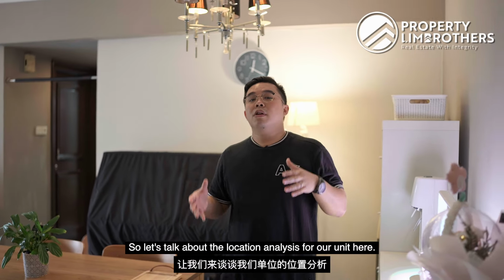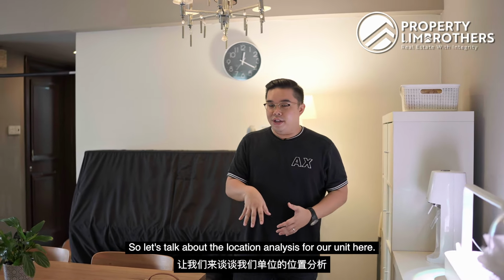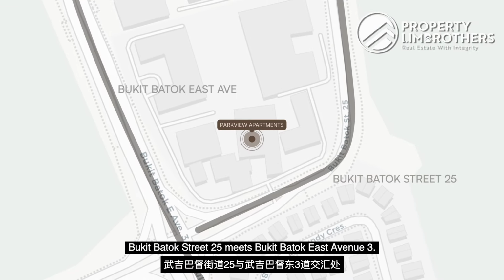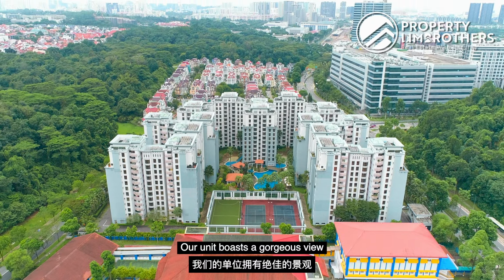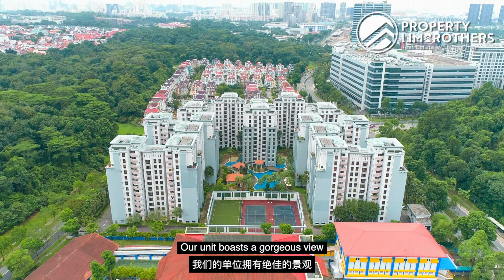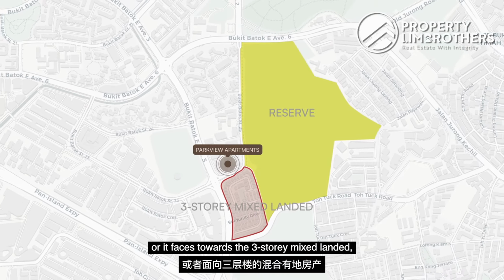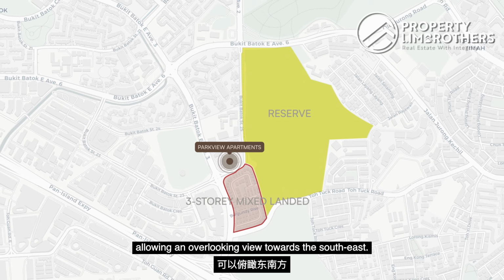So let's talk about the location analysis for our unit here. Parkview is located along where Bukit Batok Street 25 meets Bukit Batok East Avenue. Our unit boasts a gorgeous view as we either face towards the unblocked nature greenery and currently zoned as a reserve site only, or it faces towards the 3-story mixed landed, allowing an overlooking view towards the southeast.